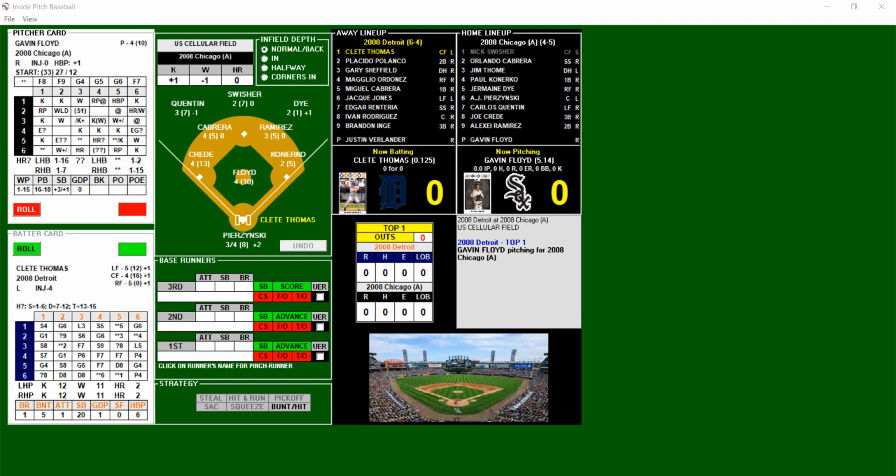And here is the starting lineup for the Detroit Tigers. Leading off the center fielder, Clayton Thomas. Batting second, the second baseman, Placido Polanco. Batting third, the designated hitter, Gary Sheffield. Batting fourth in the cleanup position, the right fielder, Magglio Ordonez. Batting fifth, the first baseman, Miguel Cabrera. Batting sixth, the left fielder, Jacque Jones.